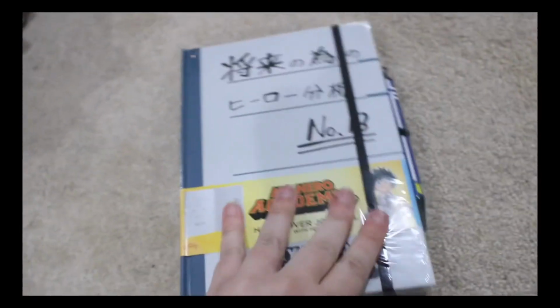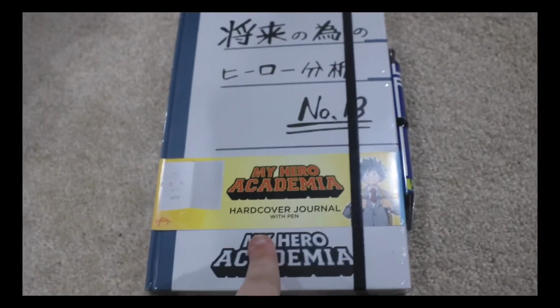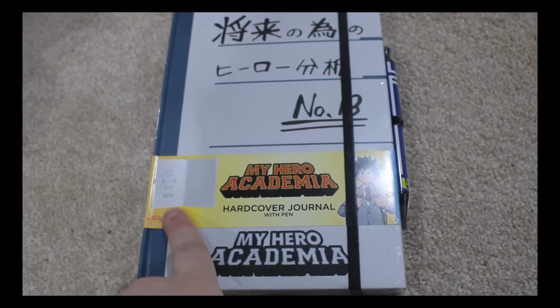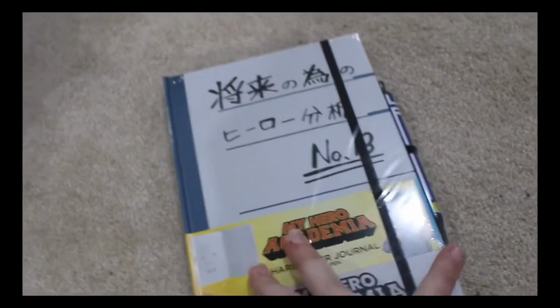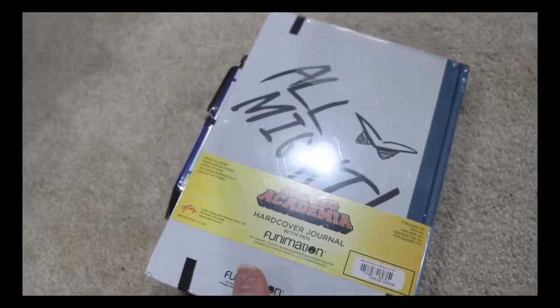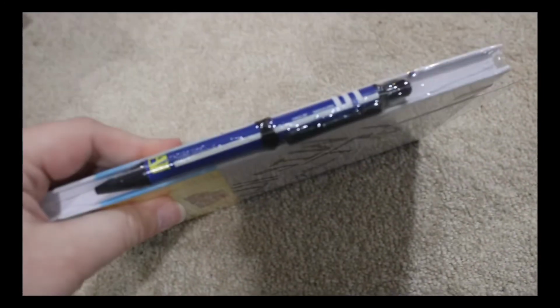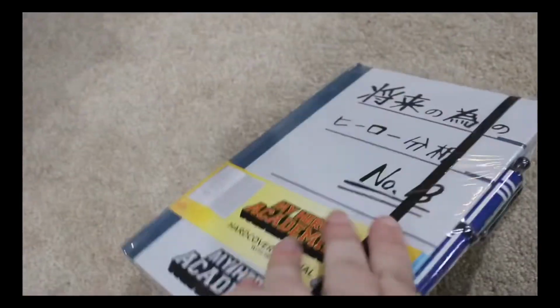And then there's a My Hero Academia book I got at Hot Topic. It has pictures that he drew. And it's just supposed to be like a copy of his notebook that he had in the show, which I like. It does come with a little pen. I haven't opened it yet, obviously, but I'm excited to use it one day.